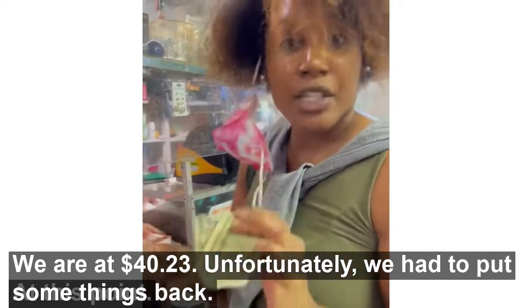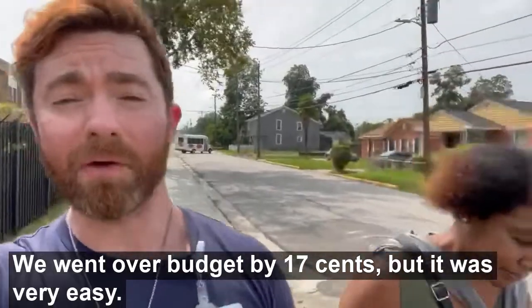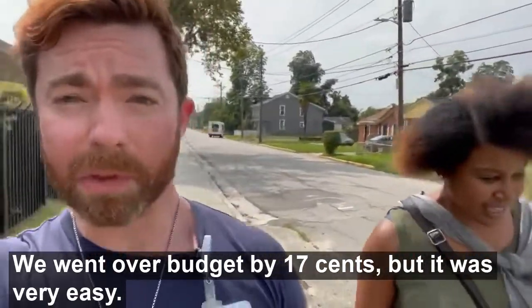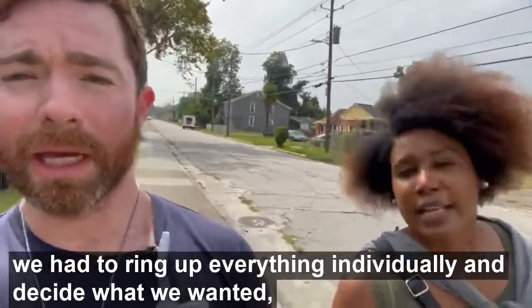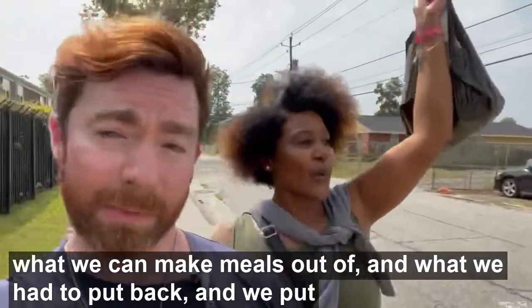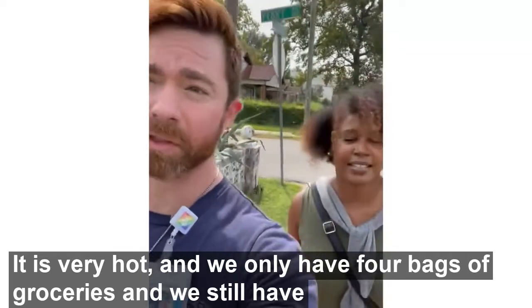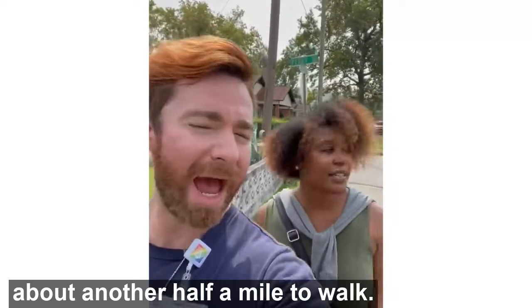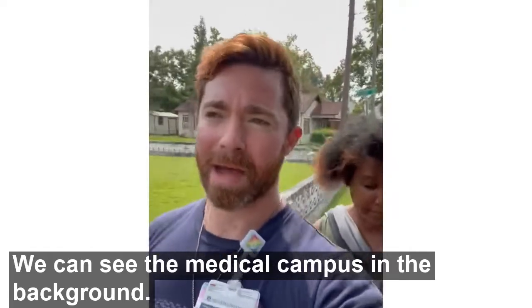We are at $40.23. Okay, so here it is. And unfortunately, we had to put a few of these back. Went over budget by 17 cents, but it was very easy. As soon as we got up to about $30, we had to ring up everything individually and decide what we wanted, what we could make meals out of, and what we had to put back. And we put food back. It is very hot, and we only have 4 bags of groceries, and we still have about another half a mile to walk. We can see the medical campus in the background.